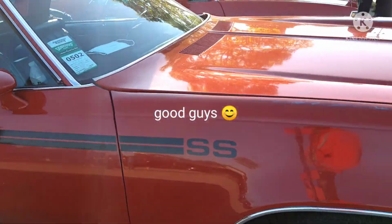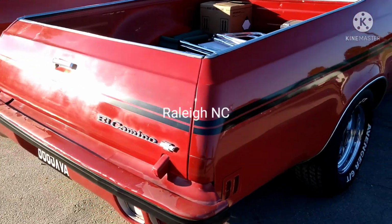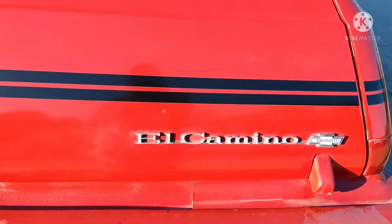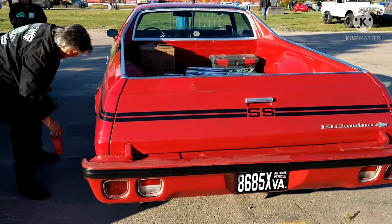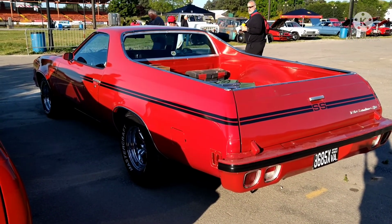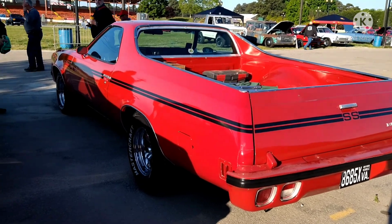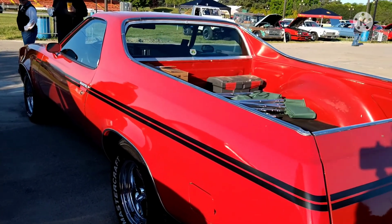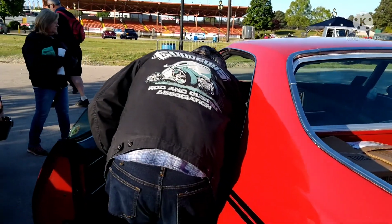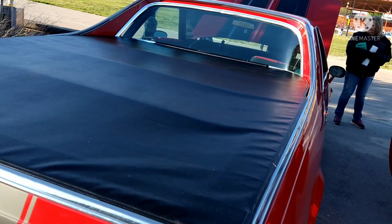This is interesting. Just got it. Is this an El Camino? Oh yeah. What's under the hood? 350. Okay. And it ain't dressed up too good. No, don't dress it up. Leave it. There's no need for that.